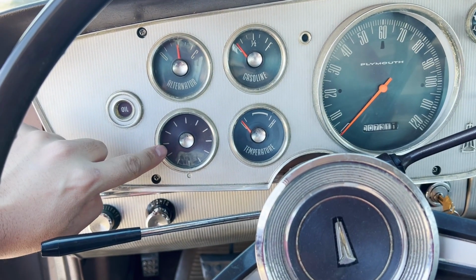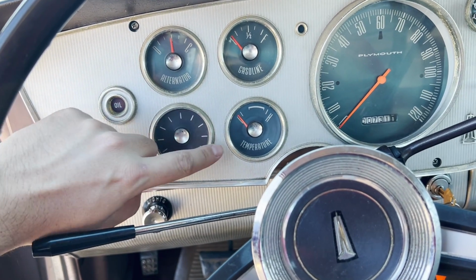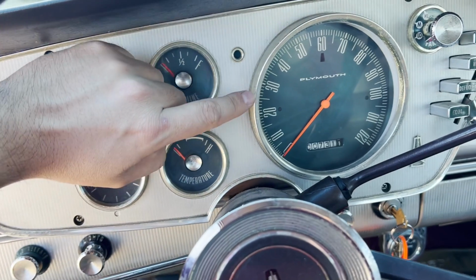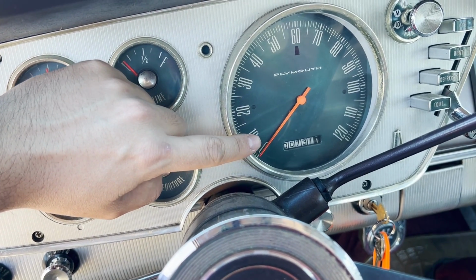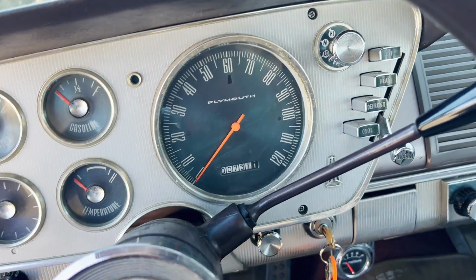Turn signal, obviously. Here on the dash, we have our low oil pressure warning lamp, alternator gauge, gasoline. This is where a clock would have gone if it was optioned with one. Our temperature gauge, our speedometer with odometer. This car has 100,731 miles.